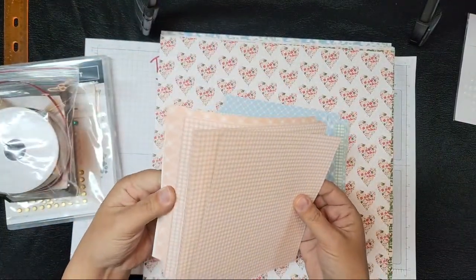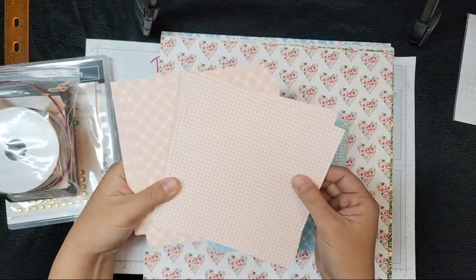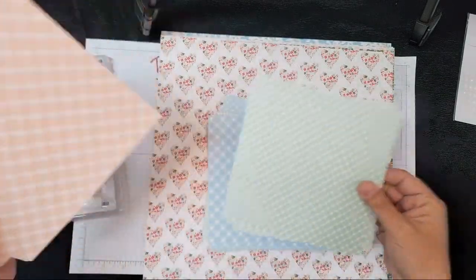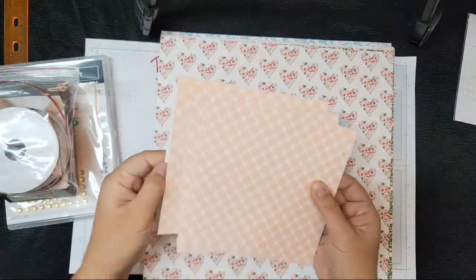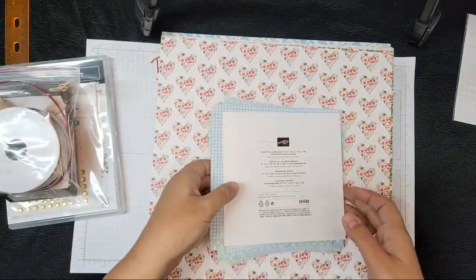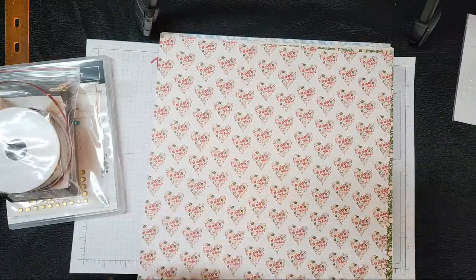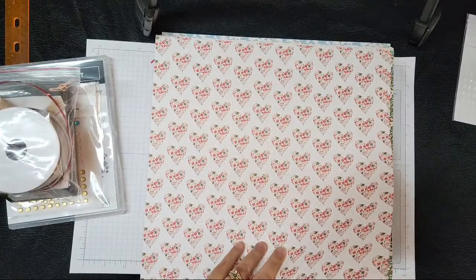Cute blue. I'm a blues person, so you have to forgive me if you're not. Okay, so pretty, pretty. And then last but not least, okay, so that is the gingham, and that's Country Gingham, sorry. And then Country Floral Lane 12x12 Designer Series Paper, that's this.